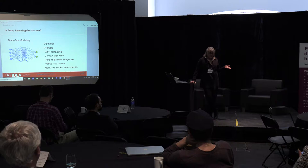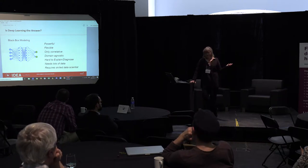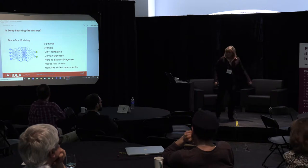And another thing about deep learning is it's hard to explain. It's going to come up with some prediction, like, oh, this seems weird, but we have to explain it because they have to act. So we want to transform these predictions into actionable insights. That's hard to do with deep learning. People are working on it, but it's hard to know.